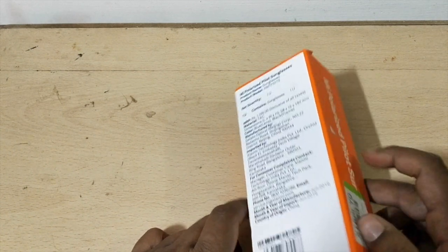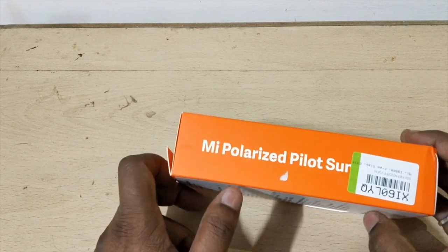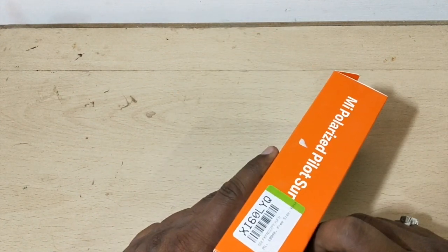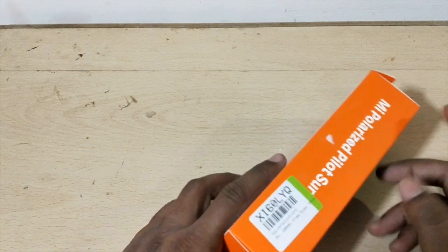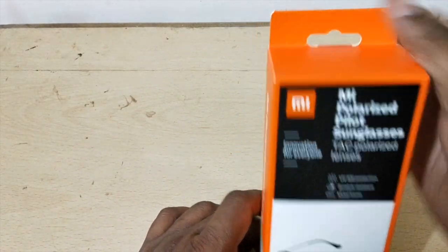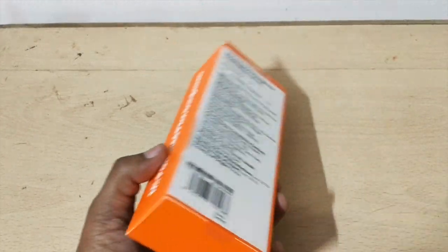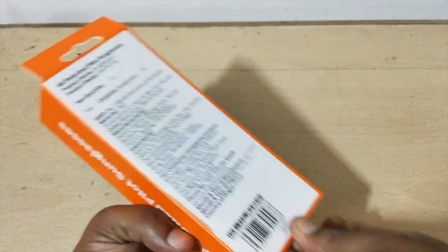The country of origin is China, it is manufactured not in India most probably. And on this side we have MI Polarized sunglasses, and some other free size and some other barcodes present. On top we have nothing, just a holder, and on the bottom we have nothing actually. So this is how the box is, and let me peel this off.